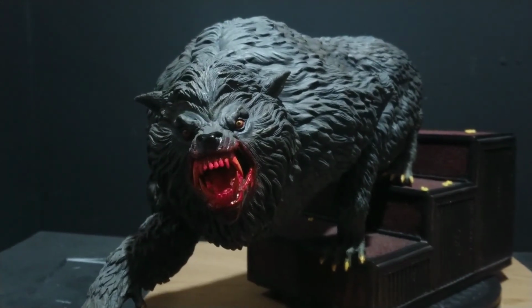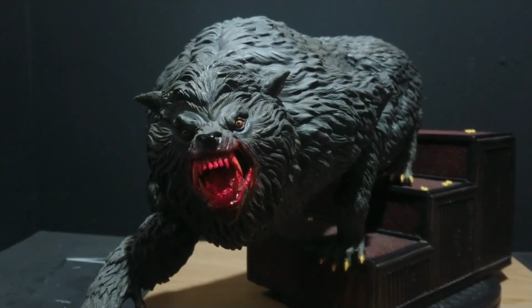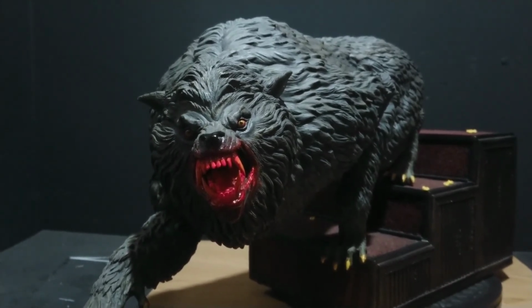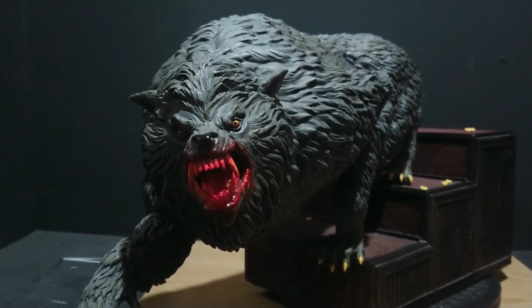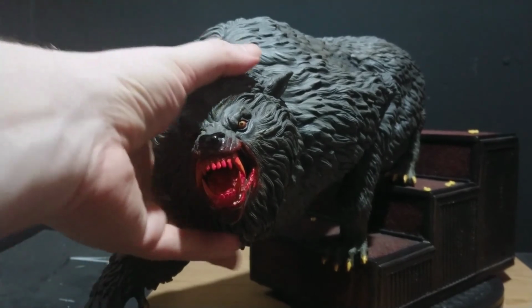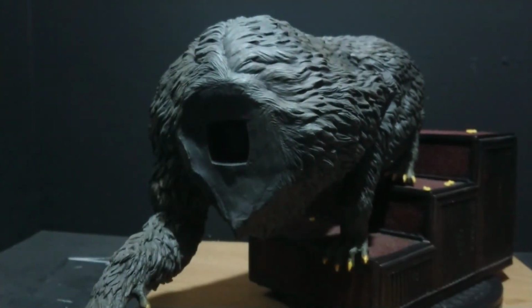But there you go, guys. Yeah, all that panic over nothing. As I kept saying about the Howling, Pop Culture Shock have also done a Howling statue. Now for me, American Werewolf's definitely the best film. The Howling has the better werewolf design. It really does. I think it's the best werewolf design.